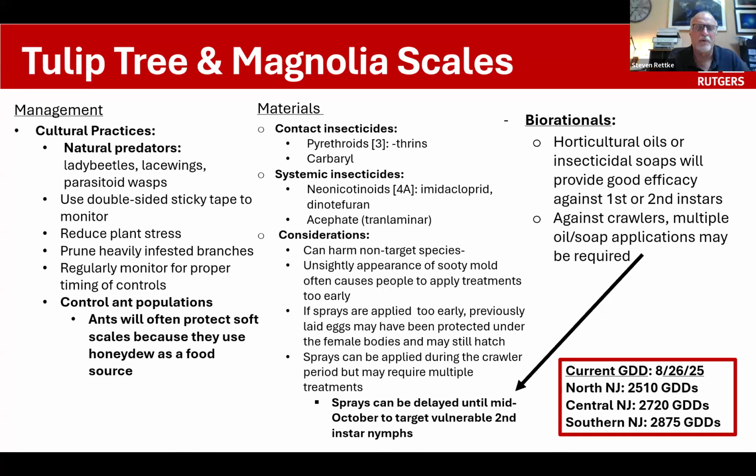And so this is my final statement with these two scales: you can wait, you don't have to be in a rush to spray now. In fact, I wouldn't spray now at all because there are still a lot of crawlers that are protected under the female cover, and she may even be dead, but the scale crawlers are still protected under there. So it's been stated that you can wait until mid-October to treat the vulnerable second instar nymphs with any kind of an oil or a soap material if you can reach them. Okay, so that's a good thing to remember.